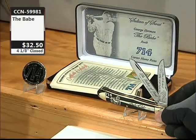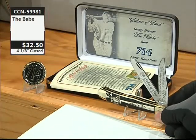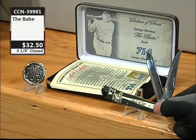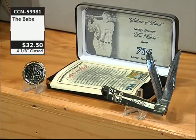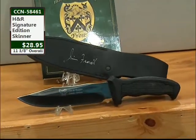There, great shot. $32.50. Think about that. $32.50. Now that includes smooth bone handles on that. It's been laser embellished, got Babe Ruth's signature. Great little deal there. $79.95 retail for $32.50.